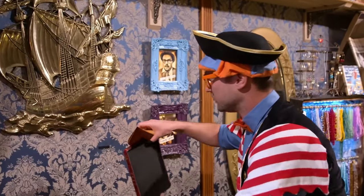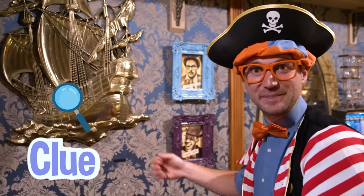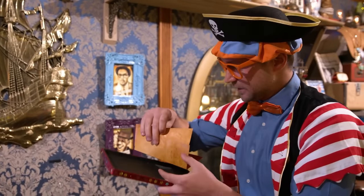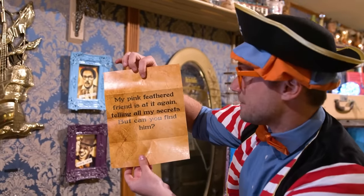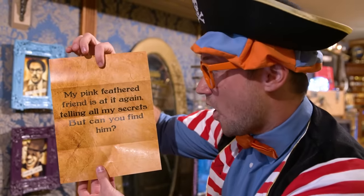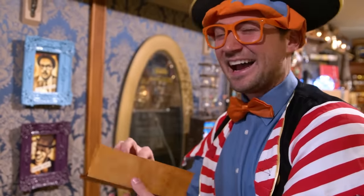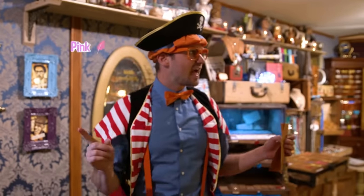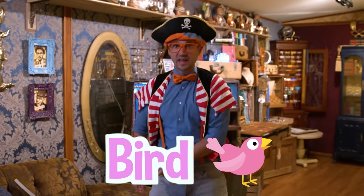Wow, looks like we found another clue. Next to this golden pirate ship. Good job. Huh, pretty interesting. Let's see what it reads. Okay. It reads, "My pink feathered friend is at it again, telling all my secrets, but can you find him?" I think I know what that is. Pink feathered friend. Yeah, that means probably a bird that's the color pink. Okay, here we go.